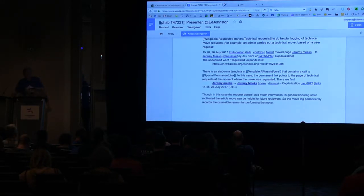where this request was entered by Jax0677. So in this case, the improvement is rather trivial because that's just the single word capitalization entered as the reason for doing the move. But you can imagine with a complex thing, or it could even be a summary for why so-and-so ought to be blocked indefinitely. And so clicking on a single word in the log will take you directly to the rationale.